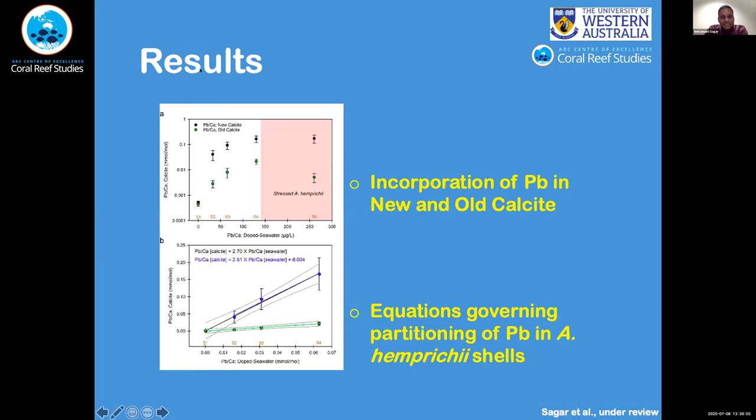Okay, we talk about some results here. So we have five different sequences of culture, S1, S2, S3, S4, S5, five different batches. S1 is the control experiment, which was cultured using the normal filtered seawater, whereas S2, S3, S4, S5 had different concentrations of lead, S5 being the very highest, around 260 ppb, and S4 being half of S5, S3 being half of S4, S2 being half of S3.